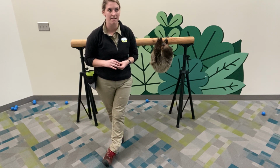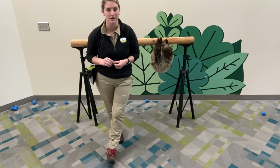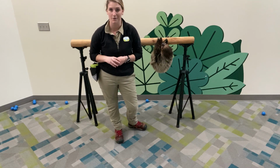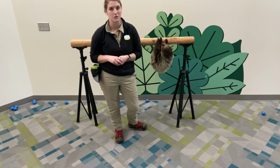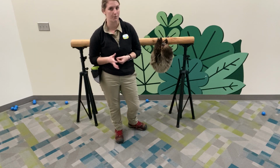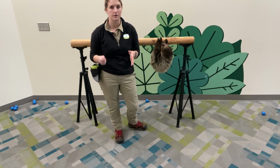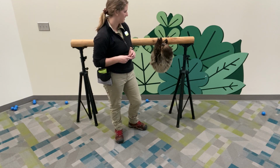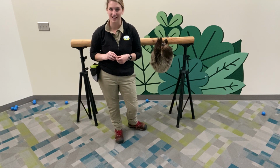So Sid gets a very healthy diet of lots of fruits and vegetables here at the Lincoln Children's Zoo. So right now he is getting some cucumber, carrot, sweet potato, and yellow squash. Those are some of his favorites. He actually enjoys the vegetables over the fruits that we give him. But out in the wild, a sloth would be eating a variety of different types of leafy greens up in the treetops where he lives. Now, sloths are native to the rainforests of Central and South America.